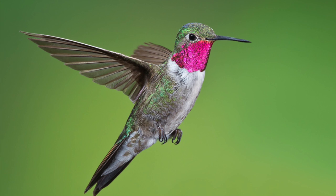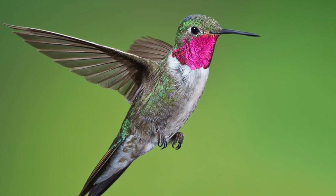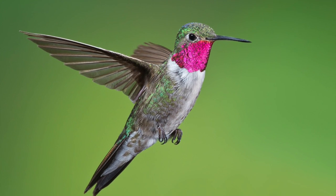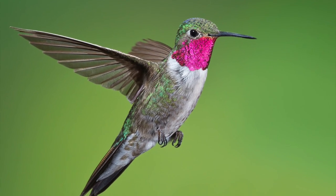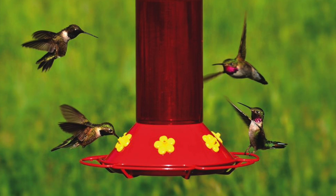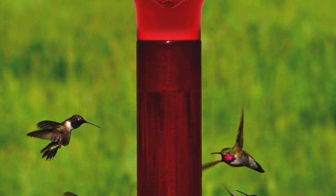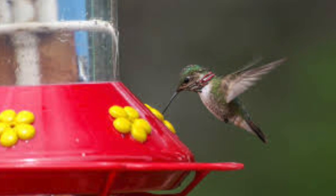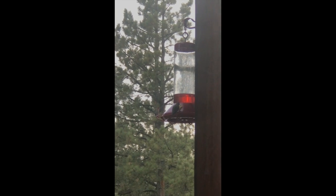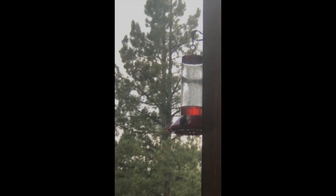The state of New Mexico has many different beautiful birds, and this one is a hummingbird. They are the smallest migrating birds and also the only birds that can fly backwards. They drink the nectar found in feeders by moving their tongue in and out about 13 times per second. Hummingbirds have no sense of smell, and even though they can't sniff out feeders, they do have good color vision.